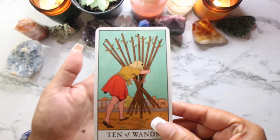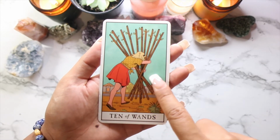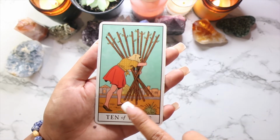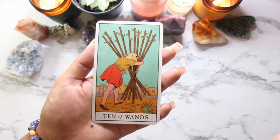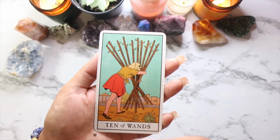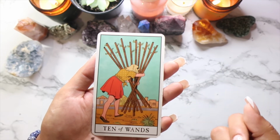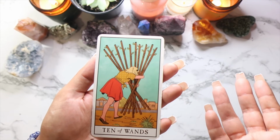If we look at this card a little bit clearer, you see that she's trying to carry everything by herself, and she's struggling. So how much easier would it be for her to put some of this down, maybe carry some of these wands across the street to her destination, and then come back for the rest, you know?